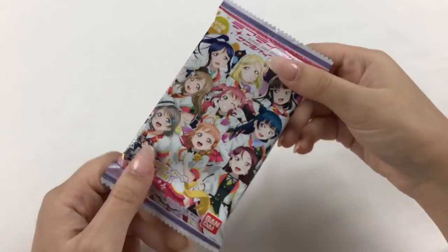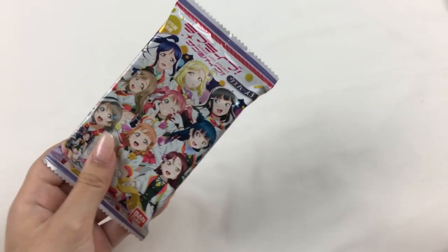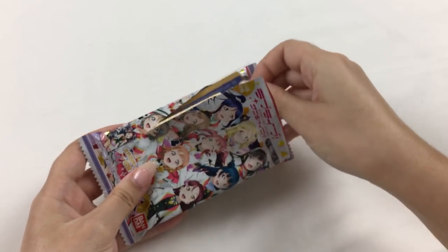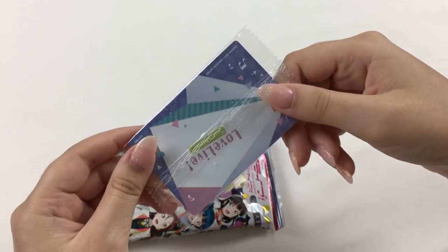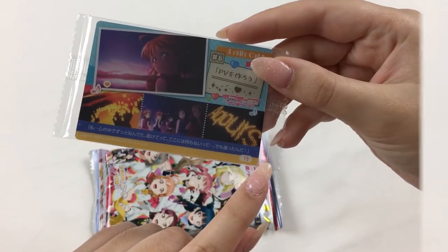Onto the third one, I have this Love Live wafer here. I think this one comes with a card inside, so let's open it up, see who the card is. Ready? 1, 2, 3. Ooh, we have a picture of Chica. So this is a story card. And then on the back, it is just this Love Live one, and it's card number 15.